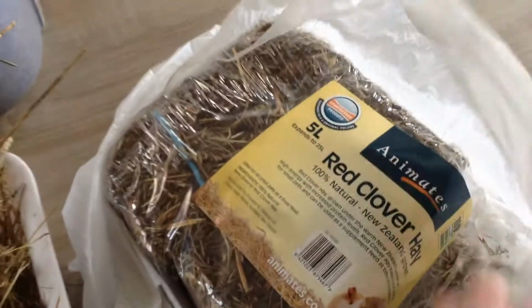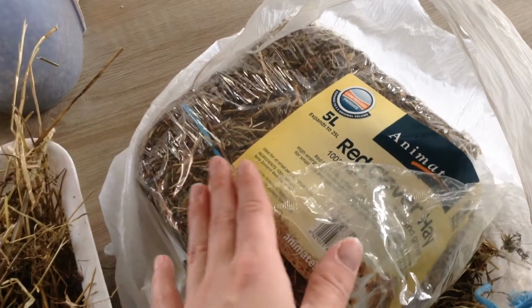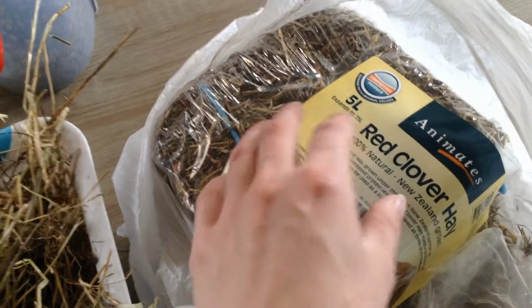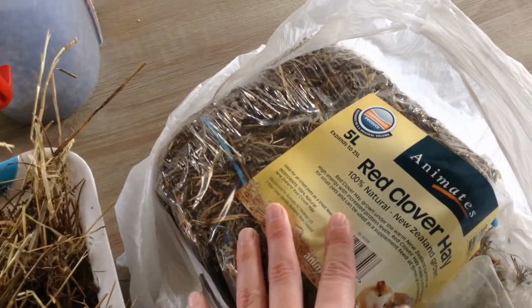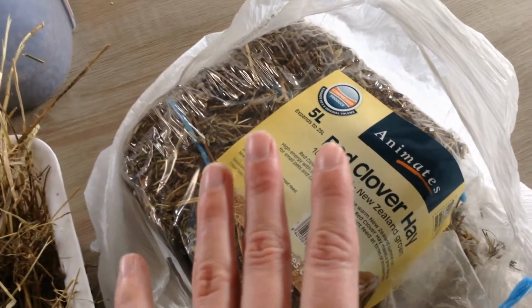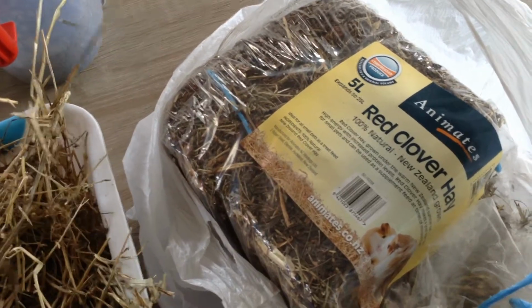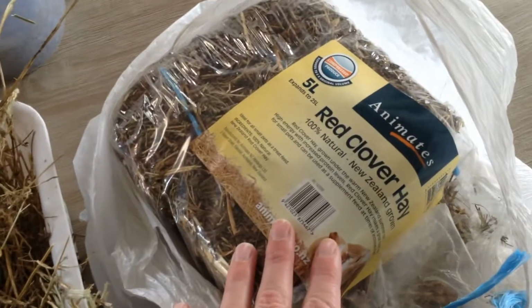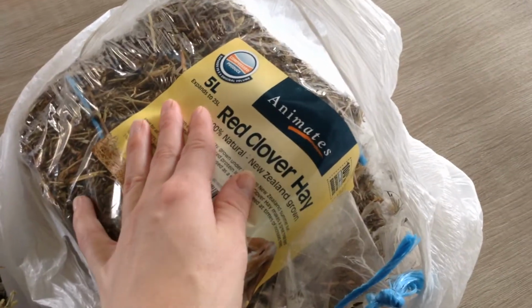Now, the other kind of hay that I do have is red clover hay. This hay is a treat hay. It's not something you want to be giving your rabbits on a daily basis. It's got a high protein, high fat content, so it's more for times of stress, if you've got a rabbit that's recovering from gut stasis or is not eating very well. I tend to give Dustin a little bit in his hay a couple times a week maybe, just because he isn't a great hay eater, so it is something that he really does enjoy, and it does get him eating hay a little bit, and I will try it a little bit on the baby bunny as well to see how she likes it.